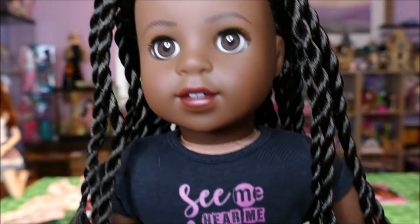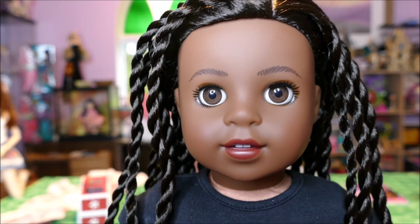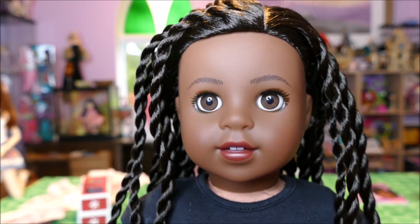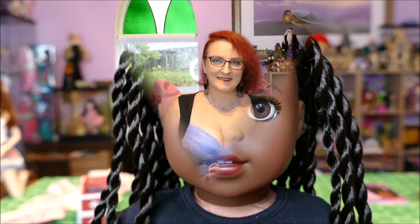So what I'm going to do is I'm going to bring her back. There is at the moment the promotion, the American Girl LoveShack, and there is a dress I fell in love with, and I want to put it on Makena. Squee! I like the squee thing.